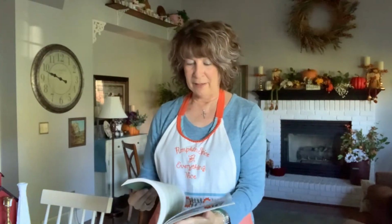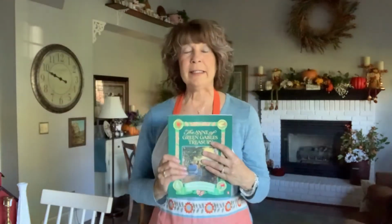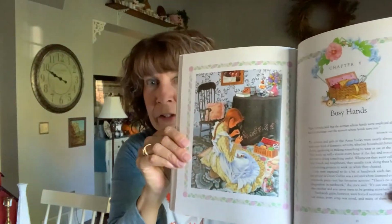It has wonderful pictures like this map of Avonlea. It contains recipes from the stories, different things that they cooked, information about gardening, and let me see if I can show you here. The fashions of the time, different crafts that they did in that age, how to make an apron, just really lovely illustrations that are so fun. I'm so excited to have this book.